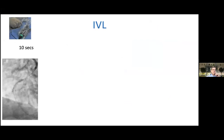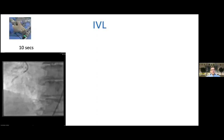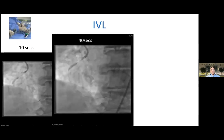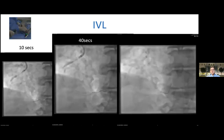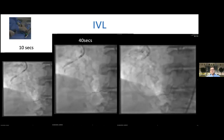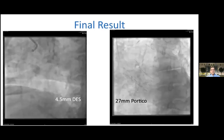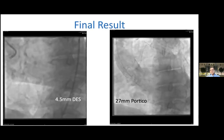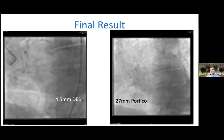We brought out the IVL balloon, and this was after 10 seconds. This was after 40 seconds, 40 pulses. This was the result after IVL. This after stenting, and this after TAVI. It's just too easy.